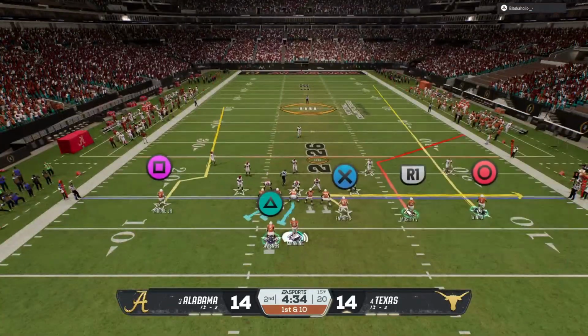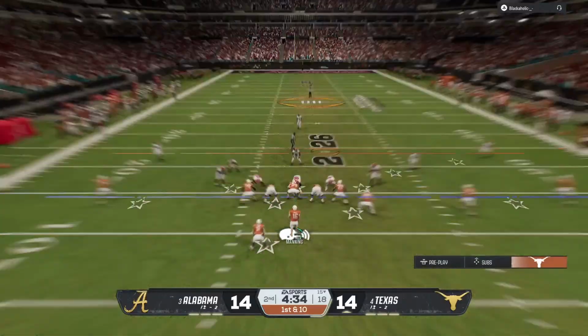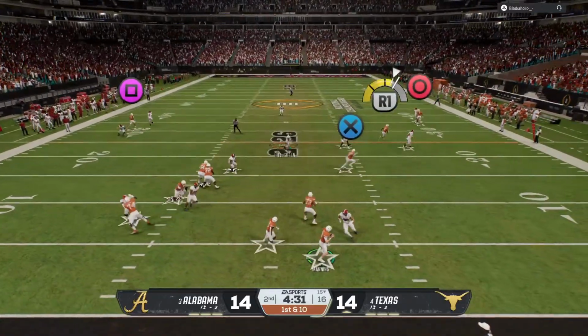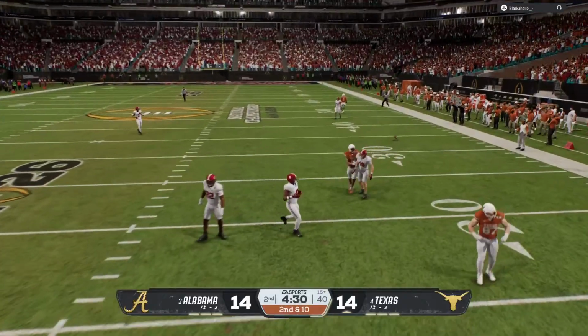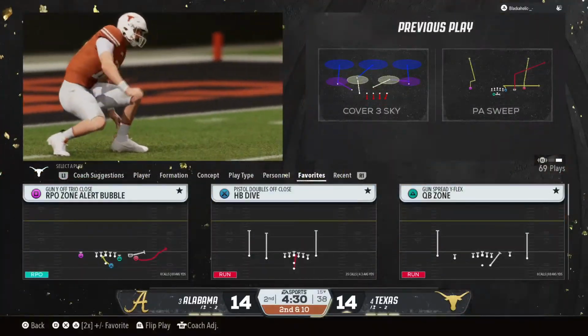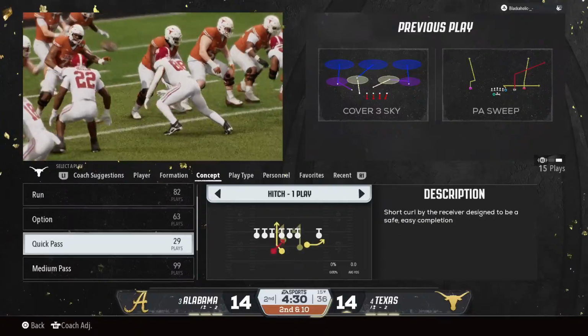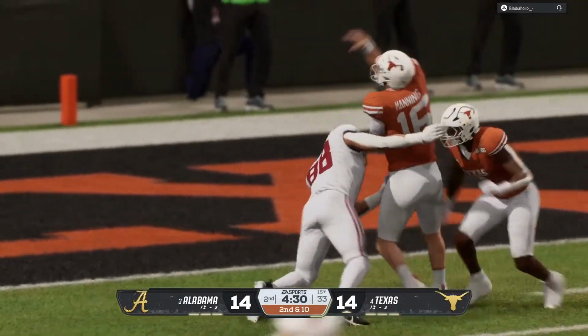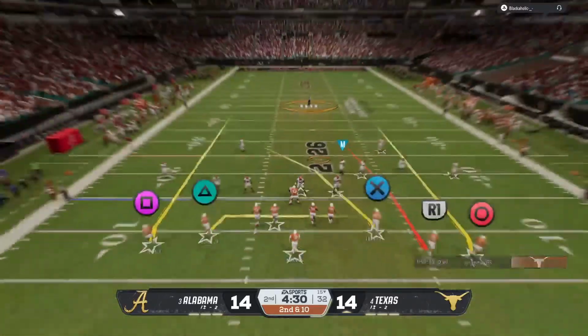First play of the drive now, backed up at the 15. Looks like the QB is changing the play at the line. Bringing pressure. And it's incomplete. Comes up a little short on that throw.